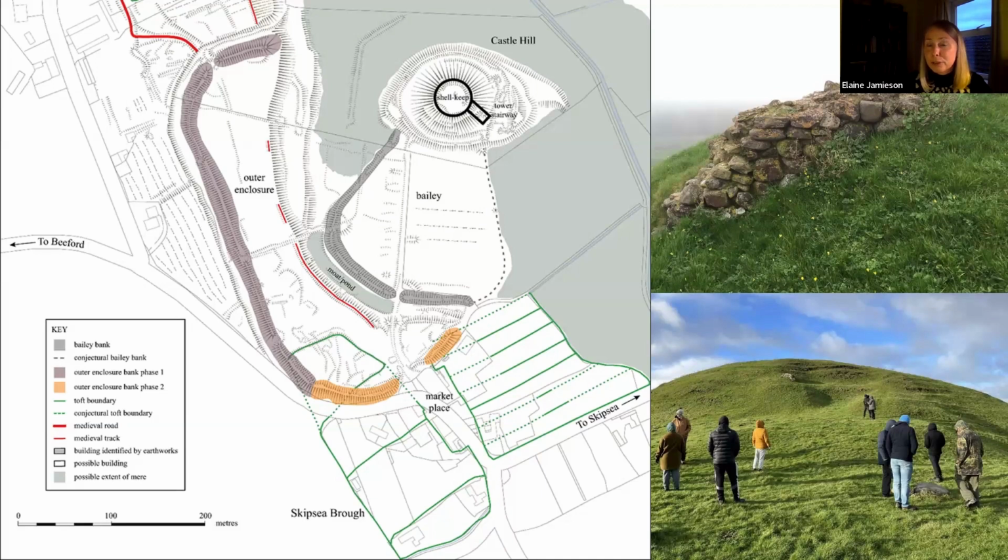So the question really is, why were they building this? And our strong feeling was that the castle itself might originally have faced and been accessed from the other side, possibly from the east, because we have the settlement of Skipsea, we've got the church on that side. And if you approach, the castle moat is really evident when you drive down the northern road towards Skipsea. You can see the castle really clearly.